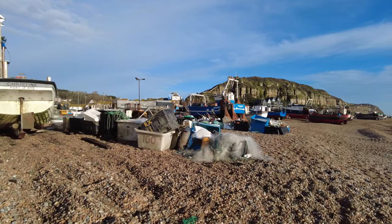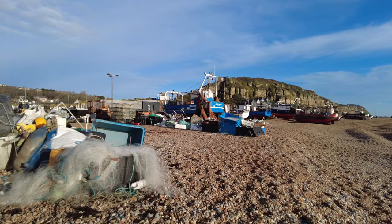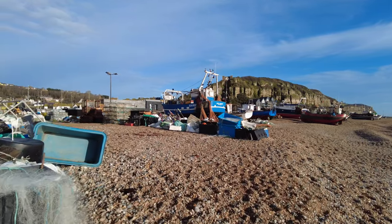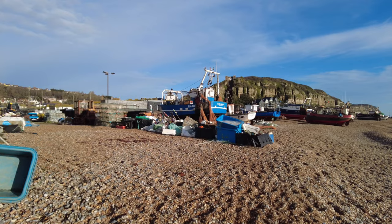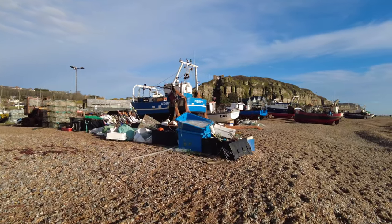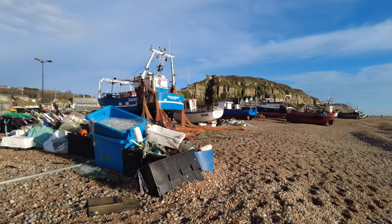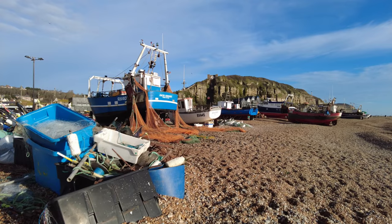Yeah, I'm struggling to walk a bit. I'm on an angle and the shingle's very thick here. But I'll do my best. Maybe I need to go down a bit lower where the tide's just gone out and the shingle's wet, and then I can sort of walk along the flat a bit. I might try that.